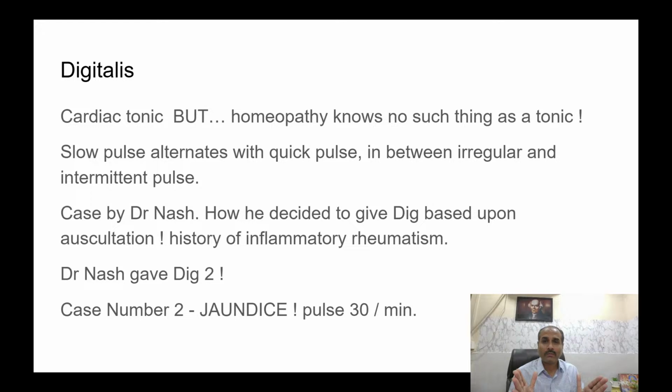No theorizing of any particular cases, no boasting of any such bigger words or terminologies. That's it. Dr. Nash gave digitalis two potency, number two, second centesimal potency. This is the beauty. How he gave, what was the repetition, how many times, we don't know, but he just mentions this. Case number two by Dr. Nash in the remedy Digitalis in Leaders in Homeopathic Therapeutics.